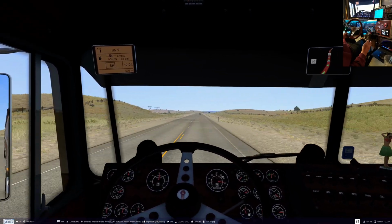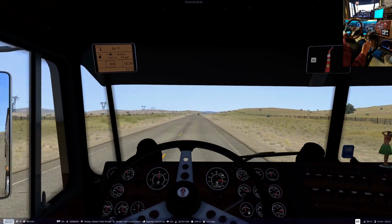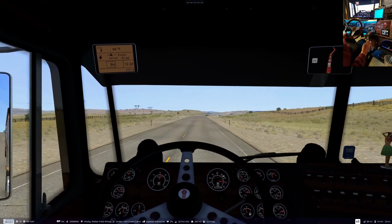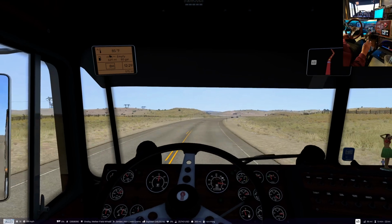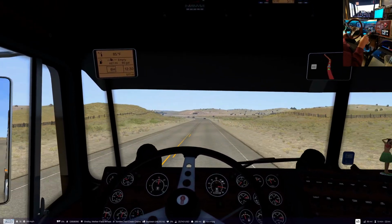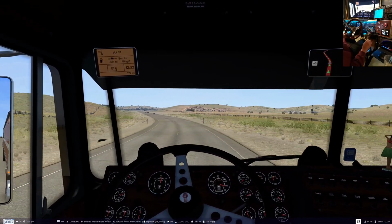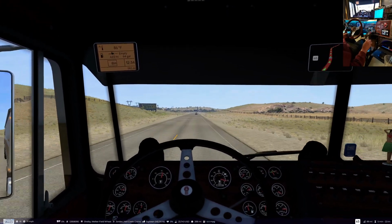Well, I know what I'll do for a screenshot. I'll try and get one of the offloading. I wonder, well, we're gonna find out. Gonna see if I can pause, go to the photo mode like I usually do, and if it stops time on the offload, that would be cool.